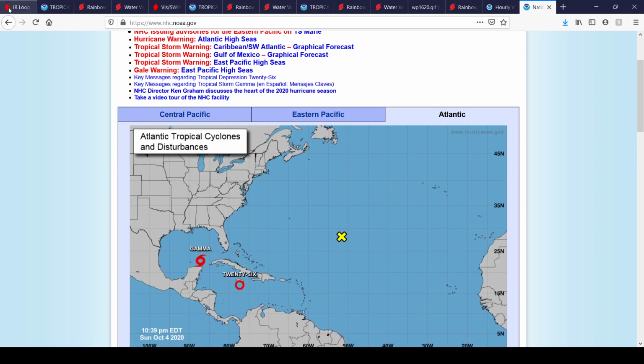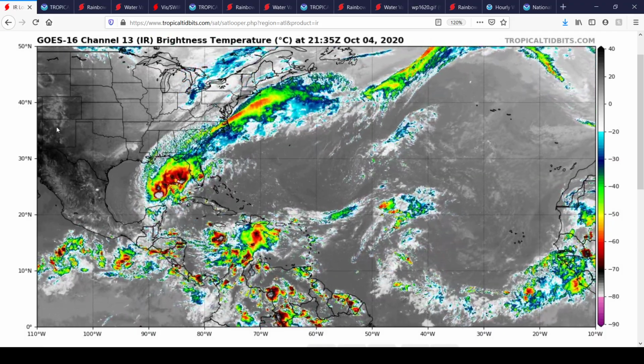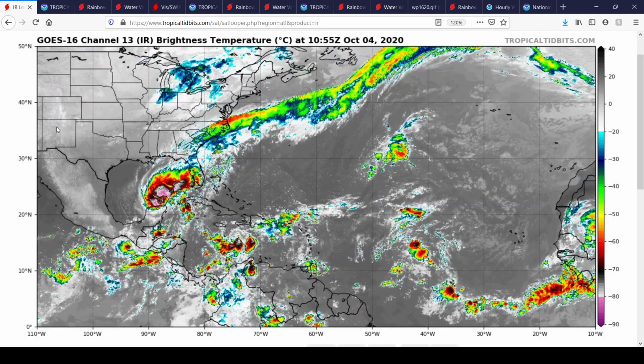So that's pretty much going to be about it for this tropical update. A little bit of a long one, I apologize for that, but I just wanted to make sure all this information is talked about here.